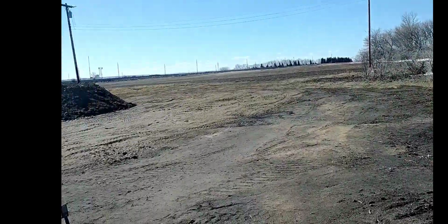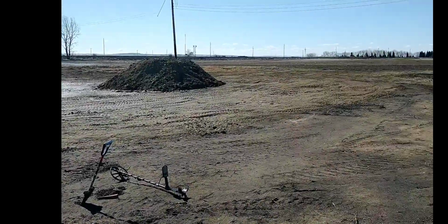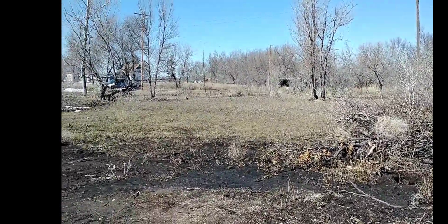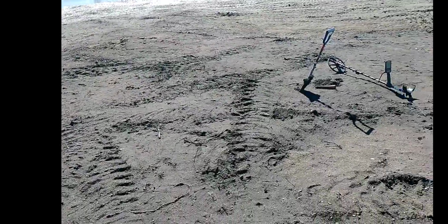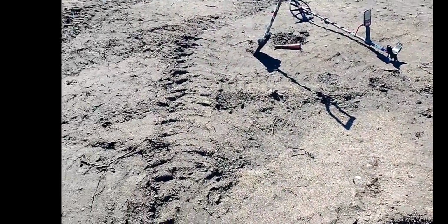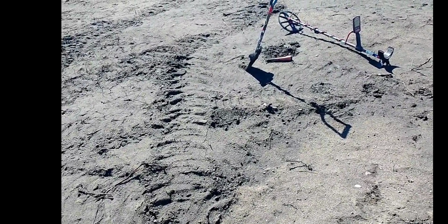Well, good afternoon. I've been busy today doing stuff. Been out in this field digging. Back over here in the old horse pasture digging. Now this lot. I don't have much today. I think I just dug a bucket list coin. In fact, I'm pretty sure I did.